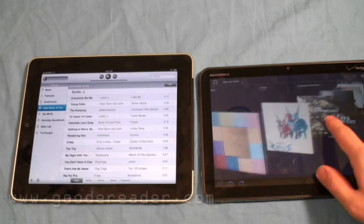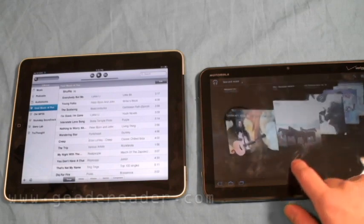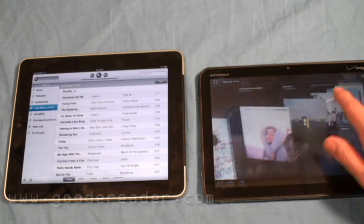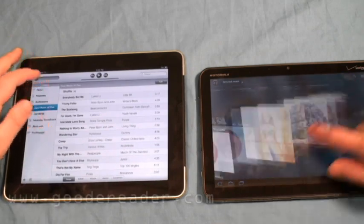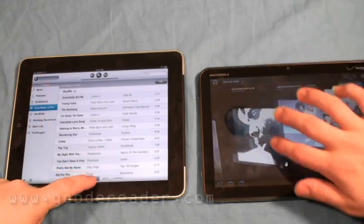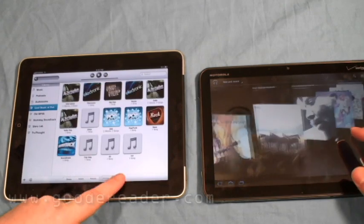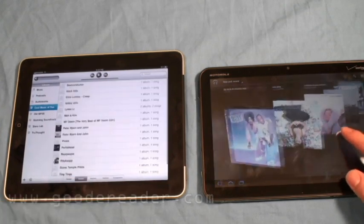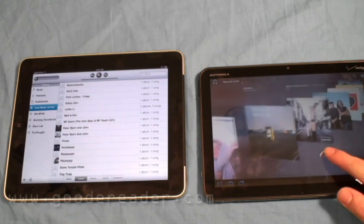Oh. So you can see on the Xoom, once again, they're pulling up these beautiful animations with their programs. Look at that. So you can see pictures and albums, whereas you're pushing stuff away. See, look at that. You can look at albums and things like that here. It's tab-driven, whereas I kind of dig the way the Xoom is organizing its music library.